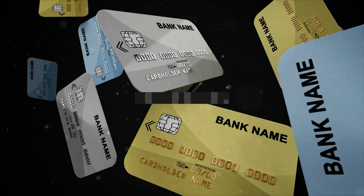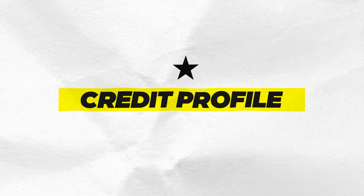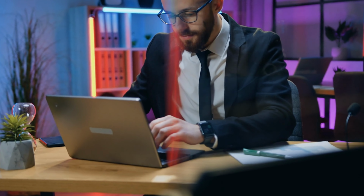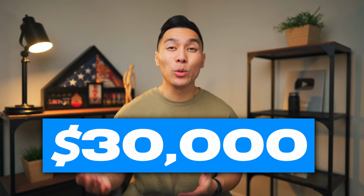Anyways, by focusing on these two factors of your credit score, you should be able to achieve a 700 credit score, because everything else will just take care of itself. Now, your credit score only determines your interest rate and your term, and that's pretty much about it. Just because you have an 800 plus credit score does not mean that you will qualify for a loan greater than $100,000. Now, this is where your credit profile plays a key role. Lenders do not care whether or not you make a lot of money, they care whether or not you can handle debt. Most people who are qualifying for their first car loan can qualify anywhere between $20,000 to $30,000.